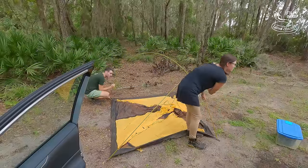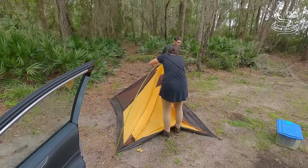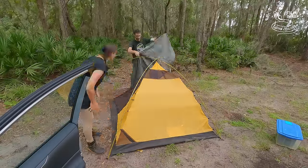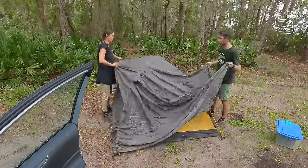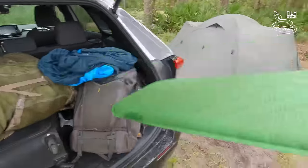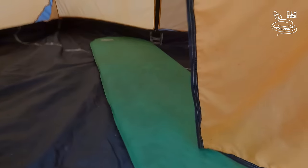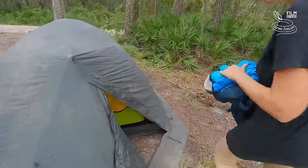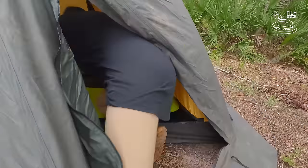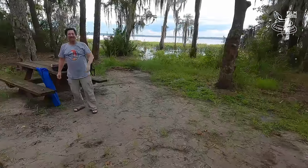David, maybe your sleeping bag is in the rain. So David has a very stylish tent with an umbrella. That's right.